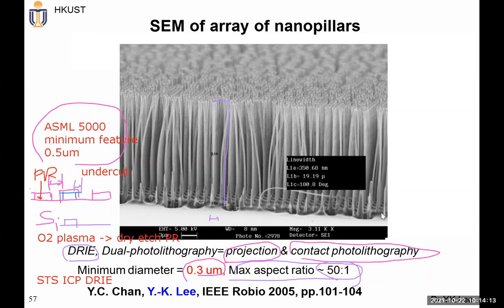For example, there is one professor at UC Berkeley who has used this idea to make the FinFET transistor. So this is not new in semiconductor, but this is new in MEMS micromachining or microfluidic devices. That's why I let you know that for all these fabrication processes, there's always some room for you to come up with new ideas to continue to push this technology.